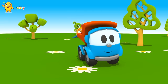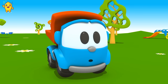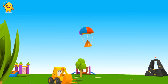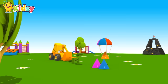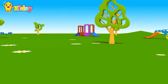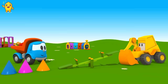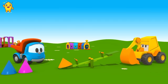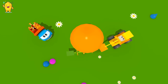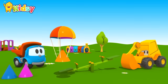This is Leo. Hi, Leo! And what is it in the sky? A cone came down with a parachute, as if it was going to become an astronaut. Max, launch the next astronaut. The parachute opens. It's amazing.